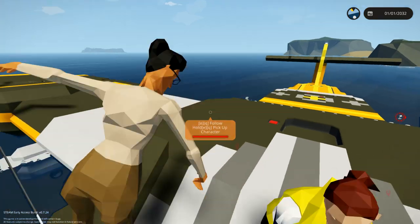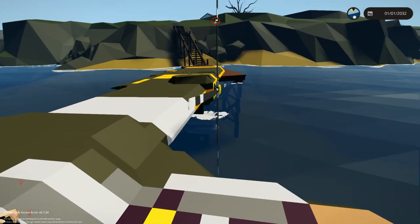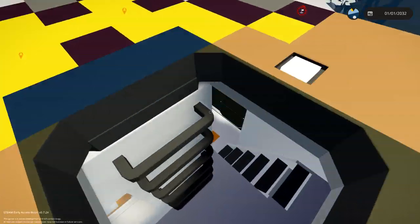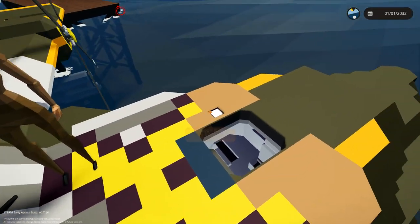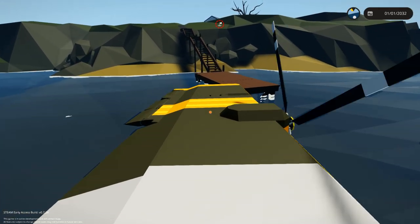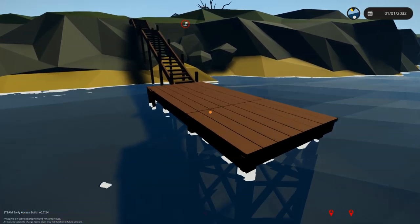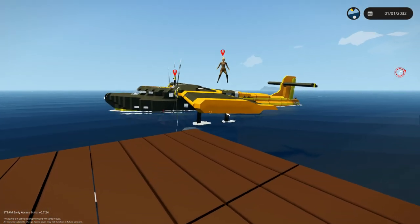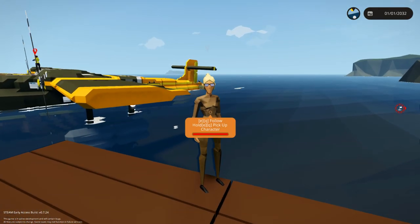Don't worry. Here you go. Put you right there. Hopefully no one gets chopped up by the propeller. That is unbelievable. Look at that parking. All right, I'm going to go get the other two dudes. All right, I got the other two dudes. Hopefully they don't run into the propellers, because that would suck, but here we go. We literally just have to walk across here and then jump over. Oh, there's one. Two. We got three of them over here.